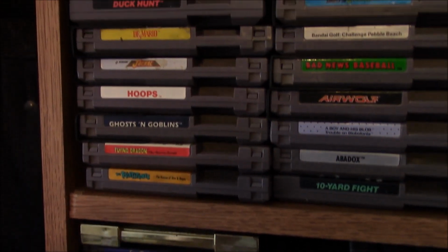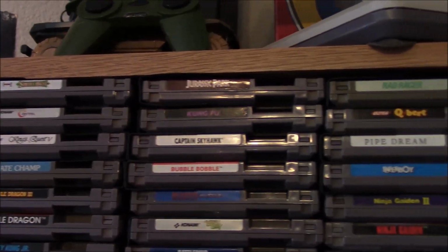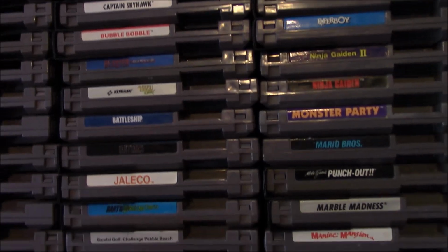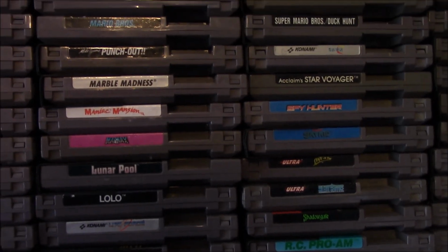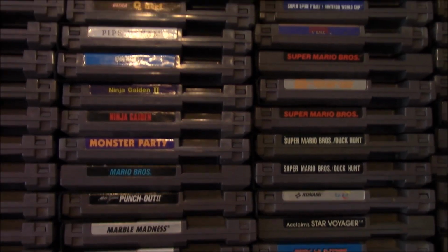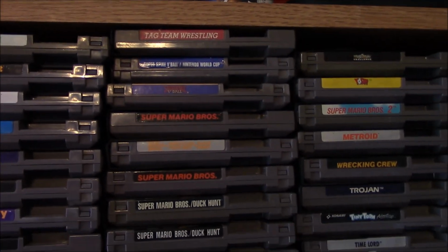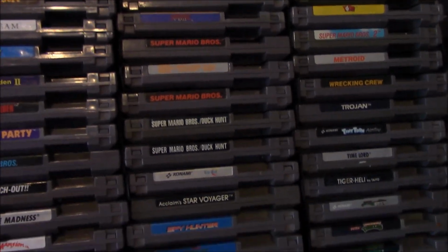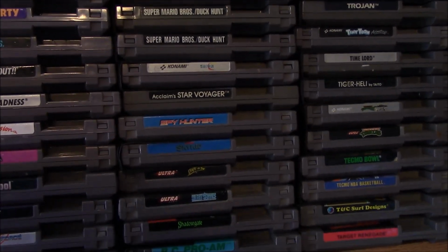Adventure Island. Contra. Simon's Quest. Contra is probably one of my most played NES games. Maniac Mansion. Super Mike Tyson's Punch-Out. That's a great game. I've beat it twice before. Now the reason I have two Super Mario Brothers here is one's a 3-screw, one's a 5-screw. Same goes with the Super Mario Brothers Duck Hunt up here. One's a 5-screw, one's a 3-screw.